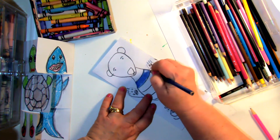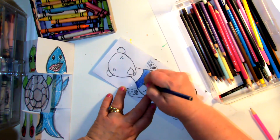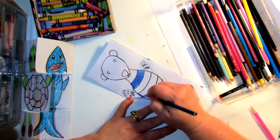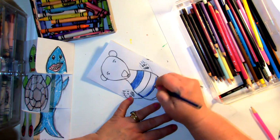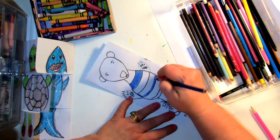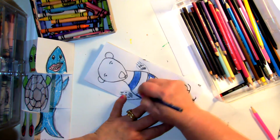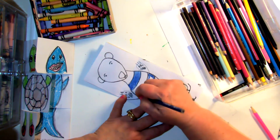So go on the edges and color in nice. All right. Even at 40, whatever, I'm not telling you my age, I color in the lines by paying attention to the edges and then going in. Still do it to this day.